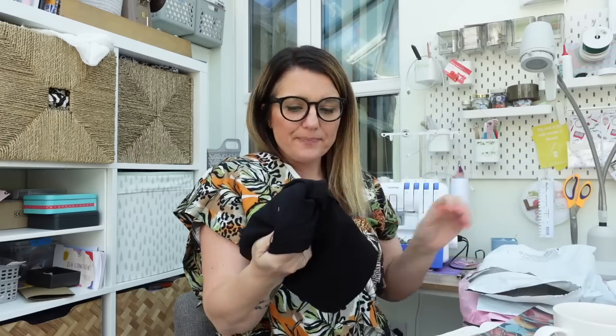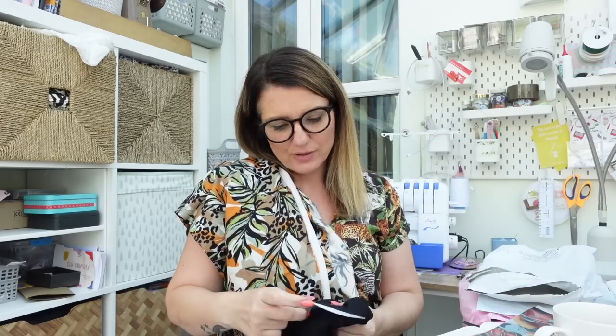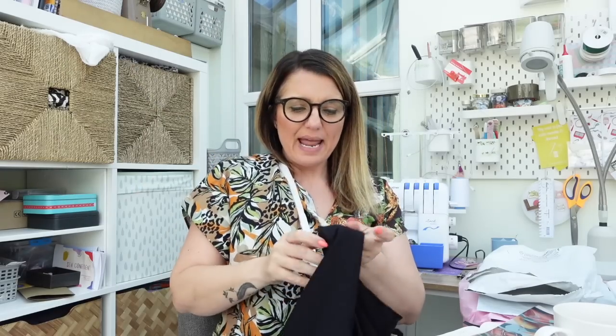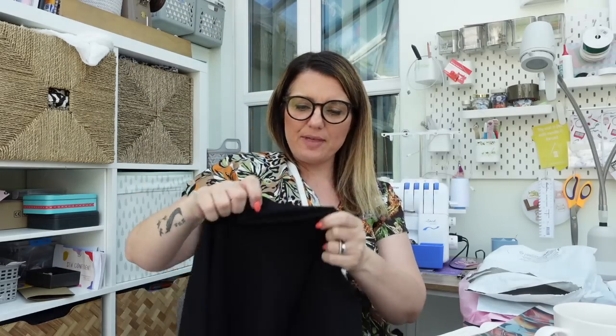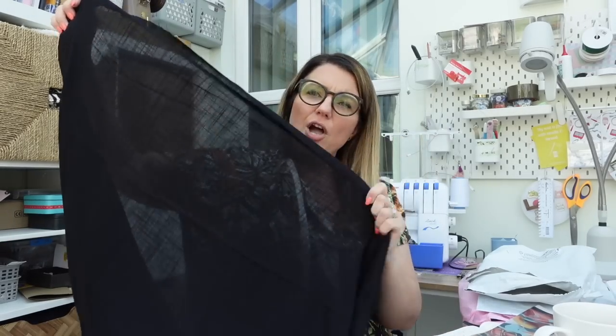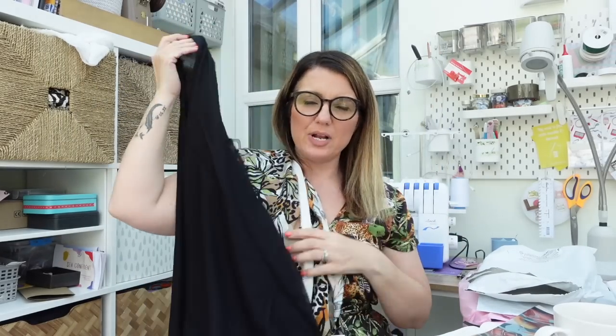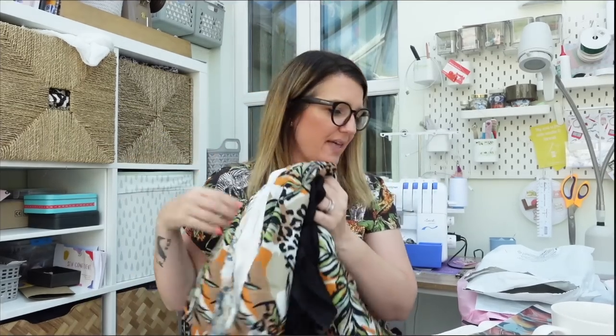And then I also thought it'd be quite nice to perhaps make the top twice, in just a plain. So I bought, just from the value range, a metre of stretch viscose to make that top in, and I thought that'd be quite nice. So yeah, I just got that because it's quite affordable, and I thought then I've got best of both worlds, all coordinated or just in the black, and then you've got quite a few outfits in that then. So that was my haul from Minerva.